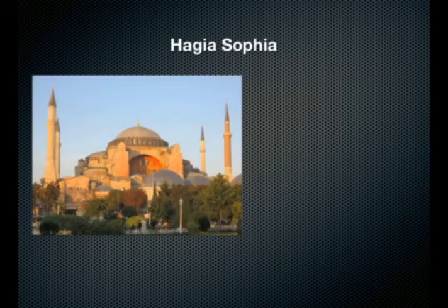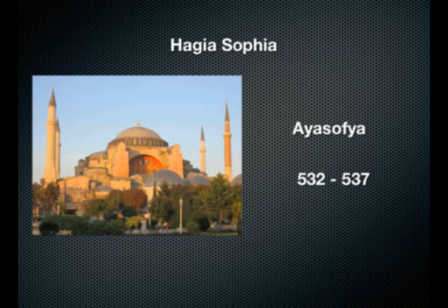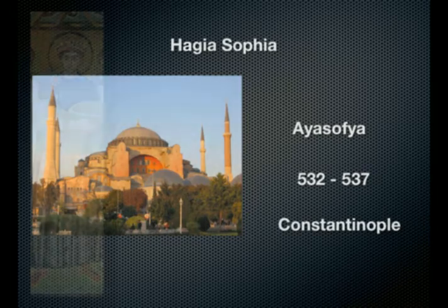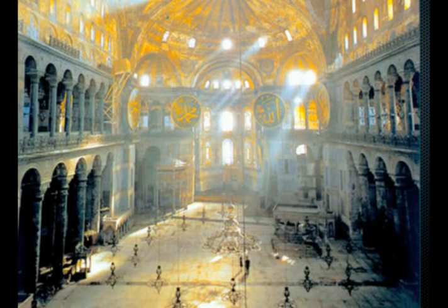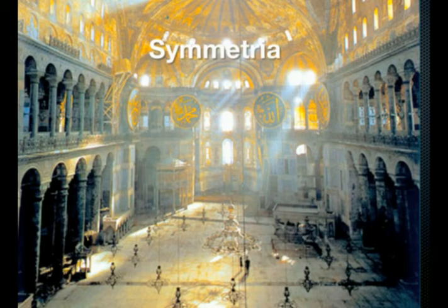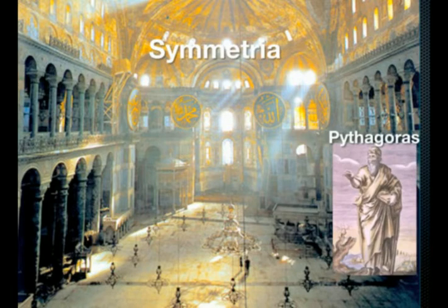The Hagia Sophia, which is known to much of the world as the Hagia Sophia, was built at breakneck speed between 532 and 537 in Constantinople, now Istanbul, by the Emperor Justinian. He called it the Church of Holy Wisdom. The interior is remarkable, having been built according to the ancient Greek philosophical principle of symmetria, which was espoused by the 6th century BC mathematician and philosopher Pythagoras.